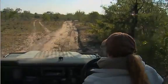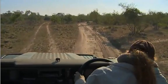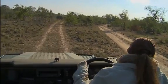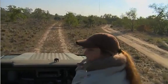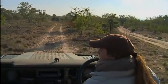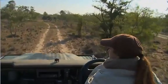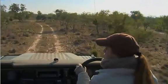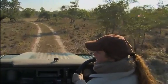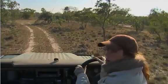Maybe not. On cool winter's mornings, like this morning, the leopards are usually mobile far longer into the morning. They don't overheat as quickly. The same goes for lions, but particularly leopards. They're on the move, which sometimes makes tracking them and following them a little bit more tricky because they don't go and lie down. One very frightened steenbok just went sprinting past.